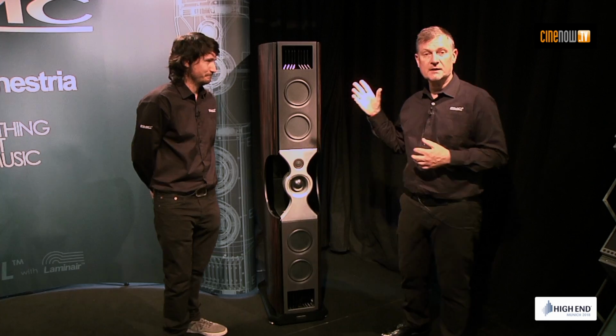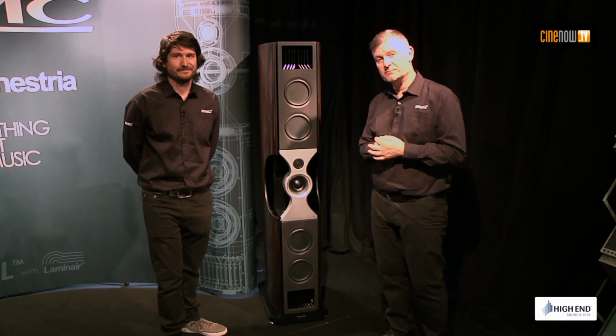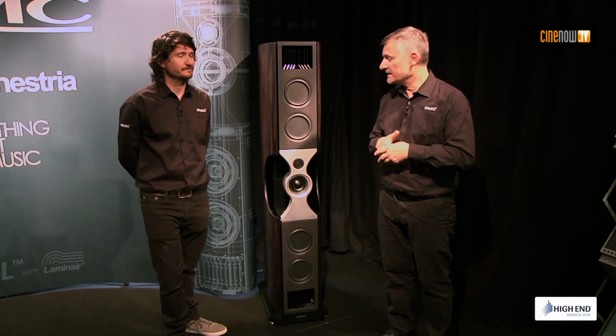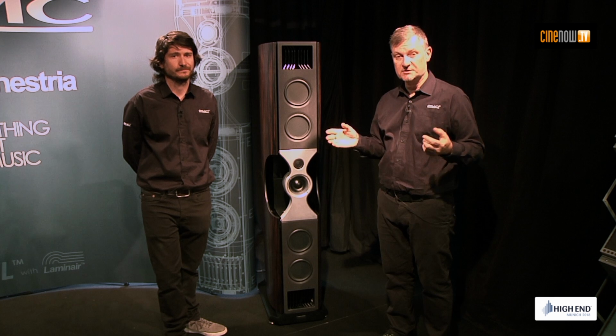Availability: this is a pre-production prototype model, and production will start in September, and we're available worldwide through our distribution network.